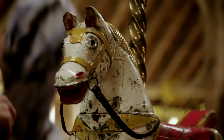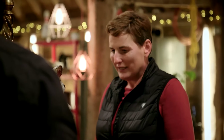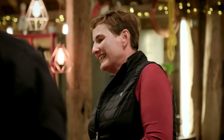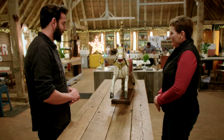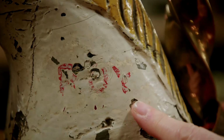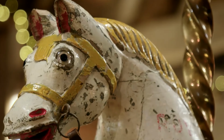Oh, wow. Oh, my little horse. He's got a tail. Oh, that's amazing. And his leg's fixed. I might have to call him Roy. It says Roy on it. Yeah, this was underneath sort of an overpaint. So I was cleaning and working the paint back, and we discovered that. Okay, Roy, there you go.